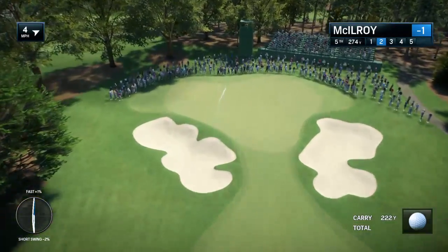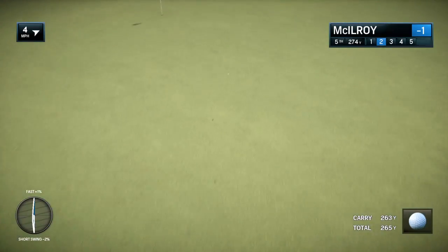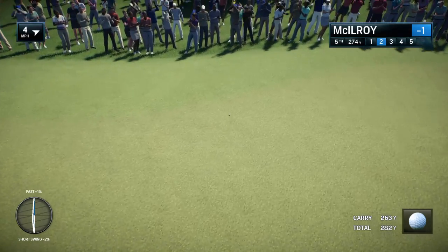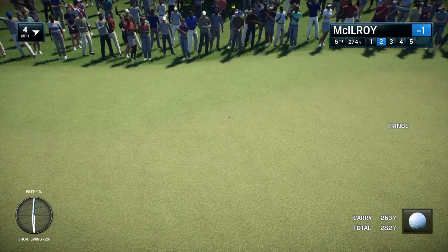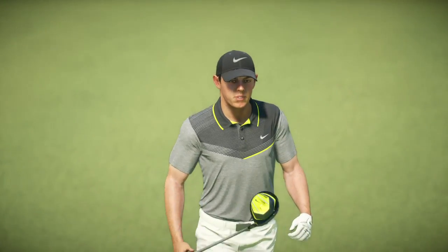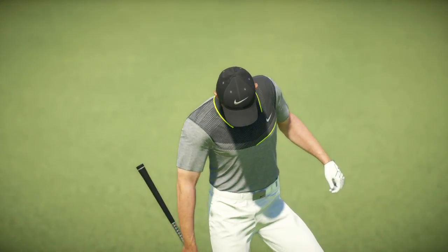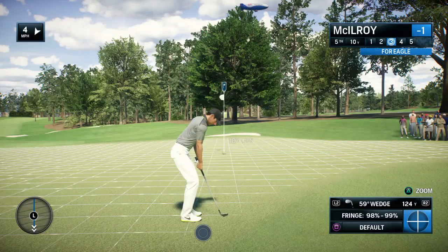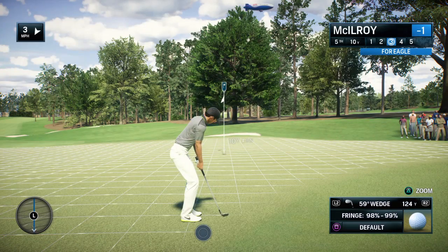Should be pretty good right there. On the safe side. That's one of the more depressing sights in golf. You hit a good one, and then it just sucks back too much spin off the green. Good scoring opportunity. Third shot here at the par 5.